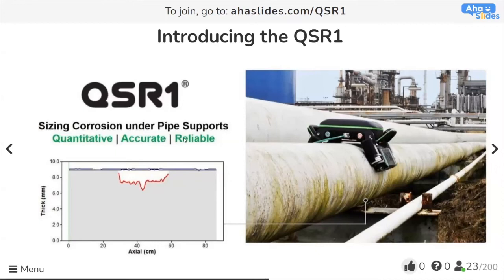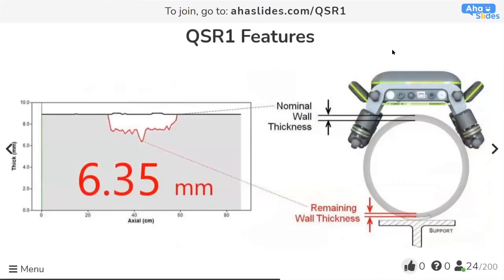Okay, so we focus on giving measurements such as this plot that I've shown over here, which is a plot of thickness against the axial length. The two main results that the system gives you are the nominal wall thickness of the pipe and the minimum remaining wall thickness in your pipe section. So in this case, we've scanned about a meter of the pipe, and we found that the deepest point is about 6.35 millimeter.